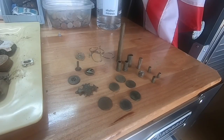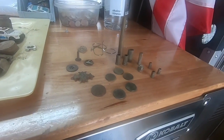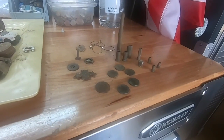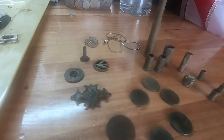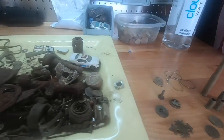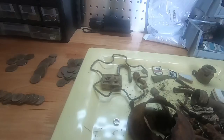So the next big excursion that I'm going to be on is going to Eureka, Kansas again. I got a few houses that have been lined up for me to hunt, and really excited about that. And that'll probably be mid-August or so before I get there.